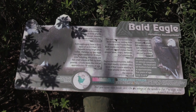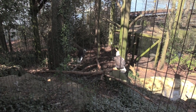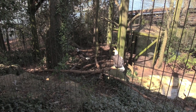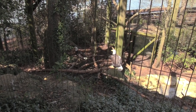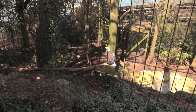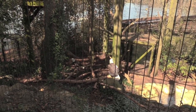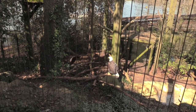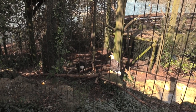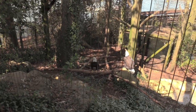All right, bald eagle. Nothing says North America more like the bald eagle, the symbol of our country. It's a national bird. Here's some beautiful birds, aren't you? Now, typically bald eagles in zoos are injured and they're not able to live out in the wild. See, this one only has one wing. One here on the left.